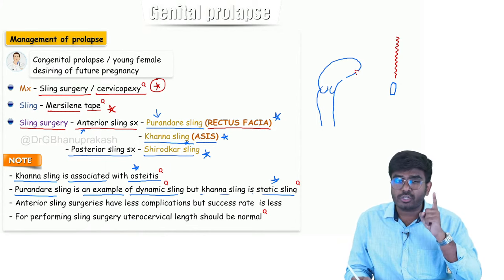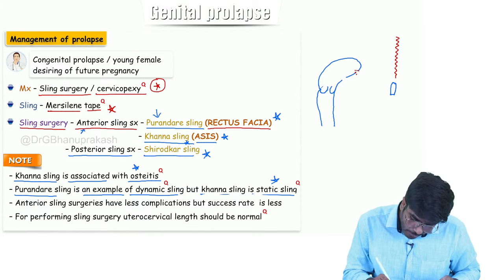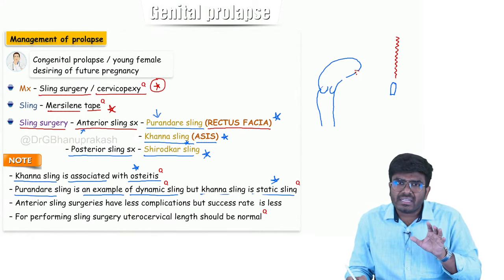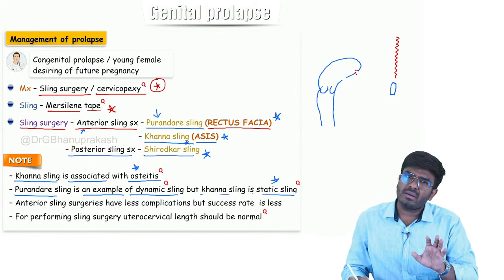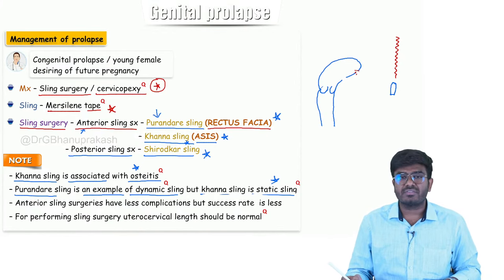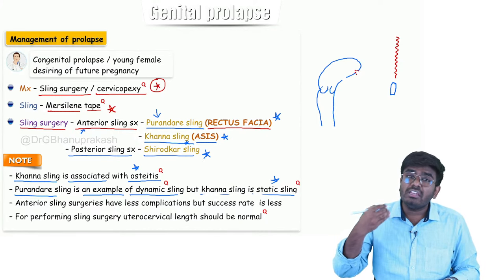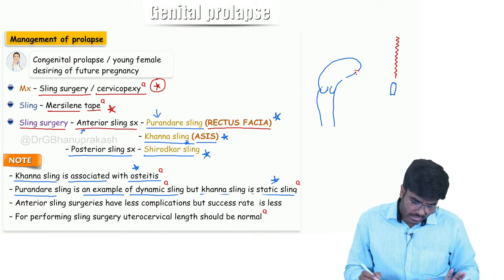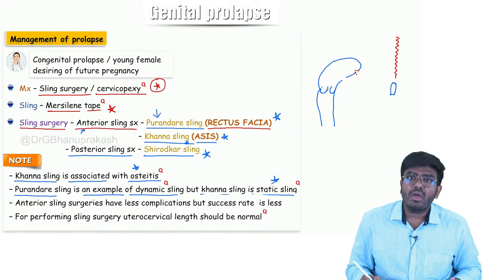When I am discussing the Shirodkar sling later, I will explain to you there are a lot of complications. But anterior sling surgeries have less complications, but the success rate is also very less. Which means even after the sling surgeries, there can be a possibility of prolapse. Okay. Now, for performing sling surgery, what is a must?